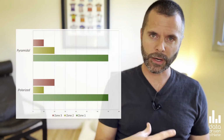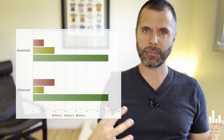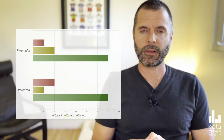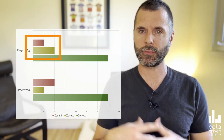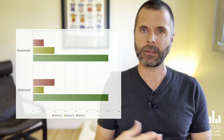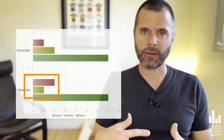So when we place these two approaches next to each other, the polarized approach and the pyramidal approach, we can see that really the primary distinction between these two approaches is that the pyramidal approach invests more time and priority into threshold or sweet spot training, whereas the polarized approach invests more time in that VO2 max and above level intensity. So you might be wondering which of these approaches is really the best.